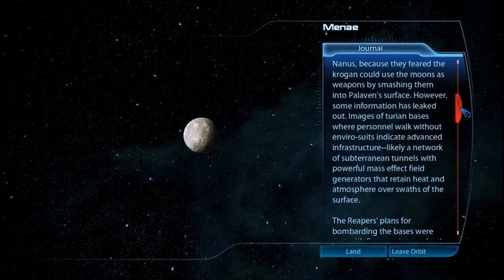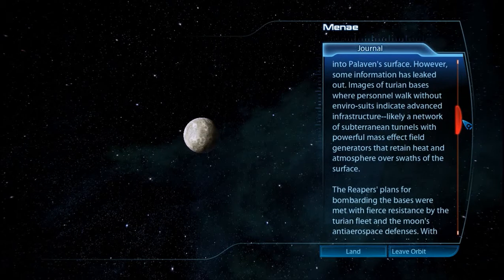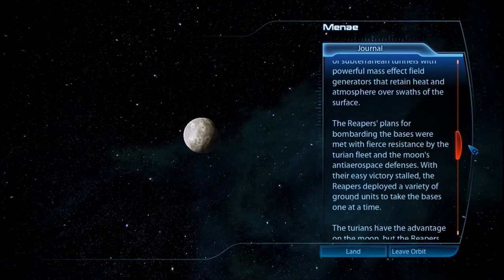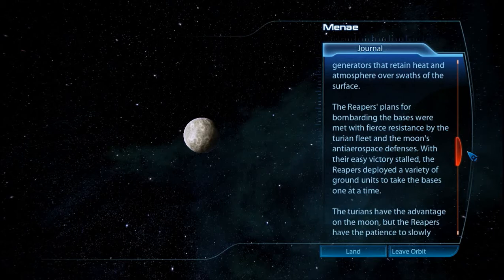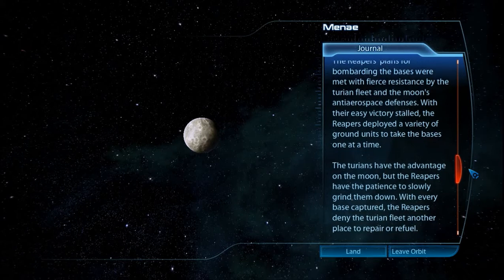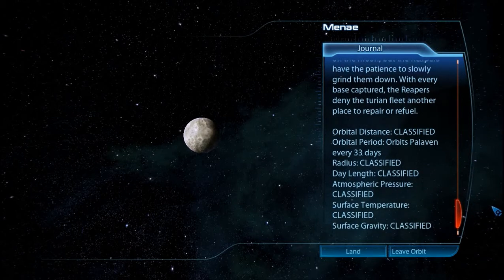Images of Turian bases where personnel walk without envirosuits indicate advanced infrastructure, likely a network of subterranean tunnels with powerful Mass Effect field generators that retain heat and atmosphere over swaths of the surface. The Reapers' plans for bombarding the bases were met with fierce resistance by the Turian fleet and the moon's anti-aerospace defenses. With their easy victory stalled, the Reapers deployed a variety of ground units to take the bases one at a time. The Turians have the advantage on the moon, but the Reapers have the patience to slowly grind them down. With every base captured, the Reapers deny the Turian fleet another place to repair or refuel.